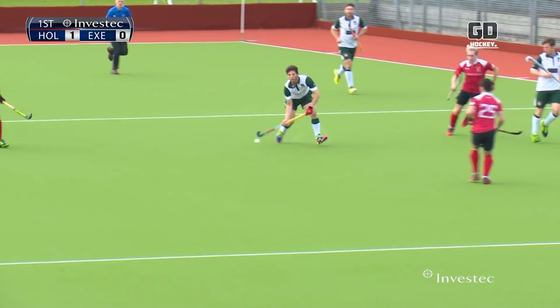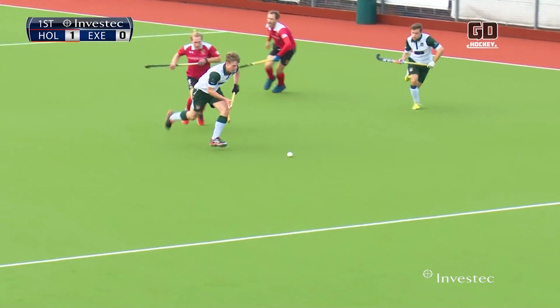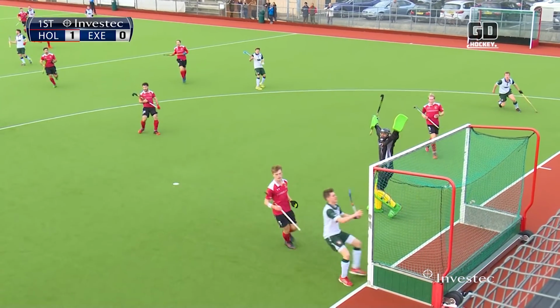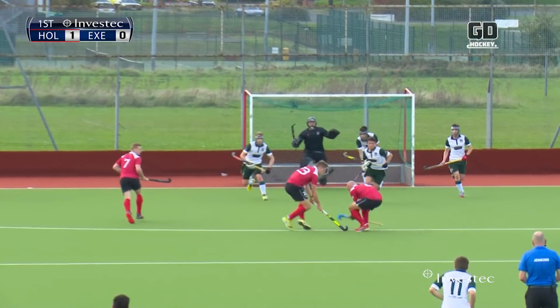A chance perhaps here for Exeter down their left-hand side. A lovely interchange of passes by the visitors. This is wonderful stuff from Exeter. Now can they find the finish? Hosfield ball is just away. Also takes a step to the left.